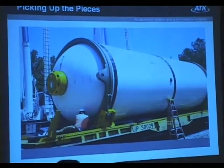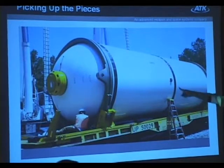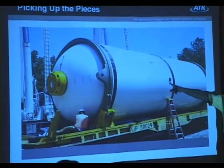And this is the forward segment after they had got the cover off of it and they're examining it. And who knows what that is there? That's your box.